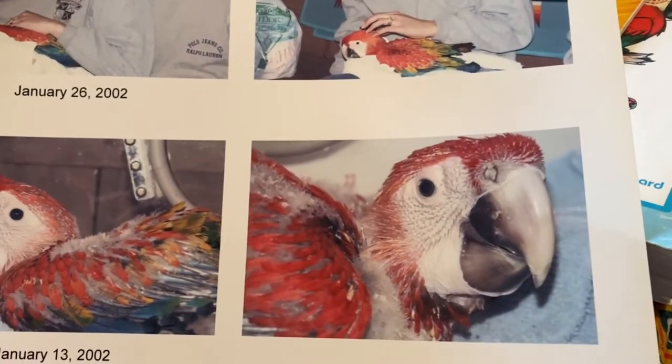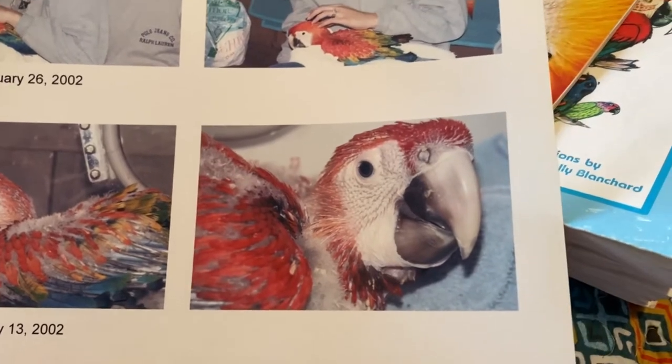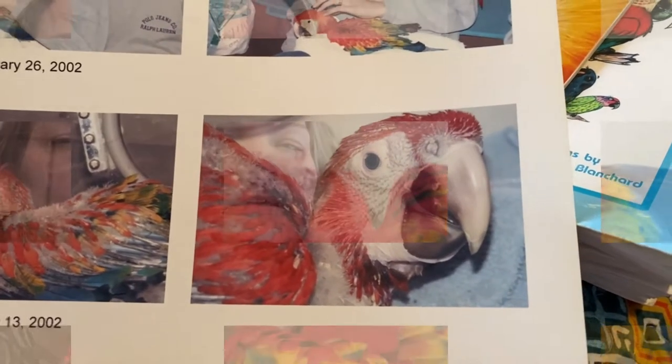Aw, baby pictures. Aw, Ciro. So, Ciro, tell me, what is it you are doing? Oh, your claws. Tell me all about it. You keep climbing all over me. I'm trying to look at these pictures, baby.